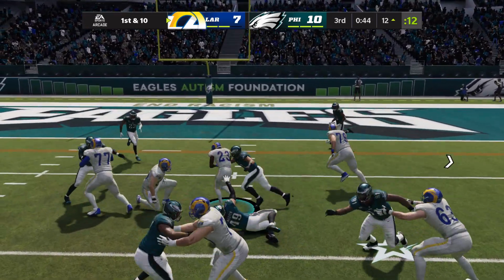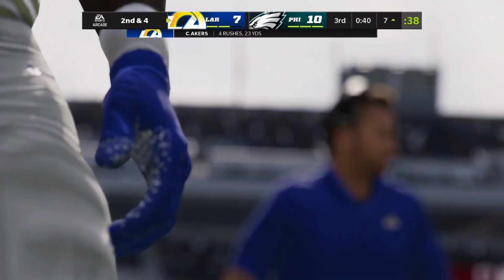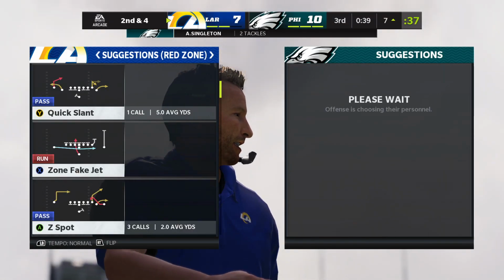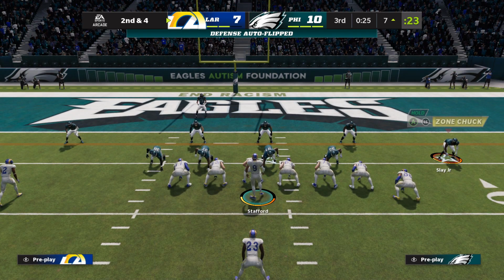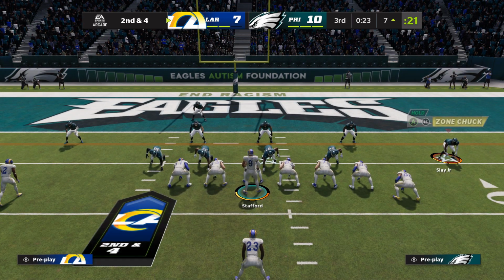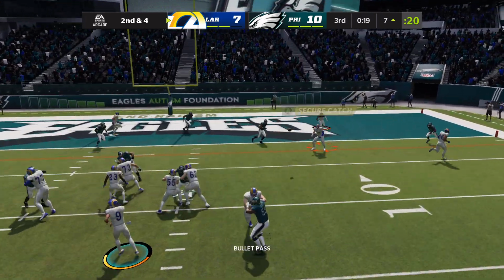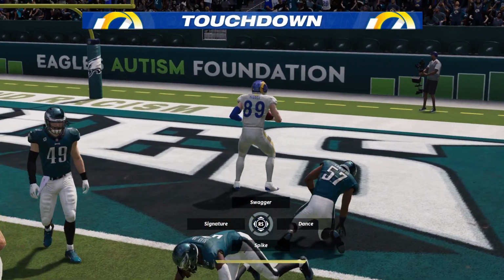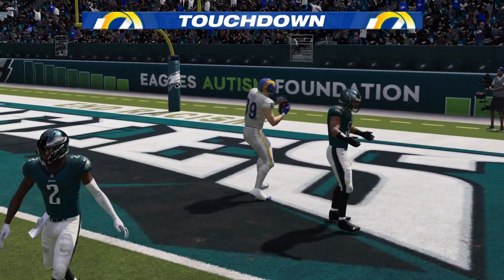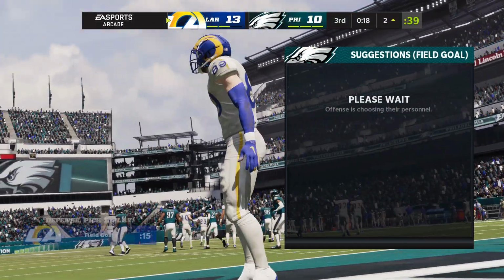Stafford going to give this to Akers. A nice display of powerful running, but it takes him only to the 7. He's dropped there. He'll get a nice chunk there on the 1st down run, and it's 2nd and 4. Here's Stafford. And it's caught. Touchdown. Tyler Higbee. A 7-yard touchdown grab.